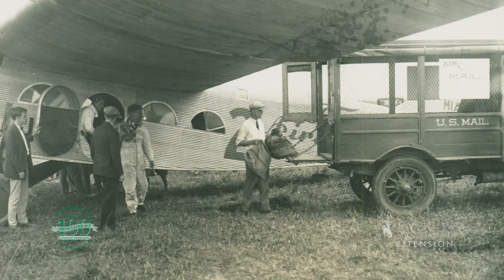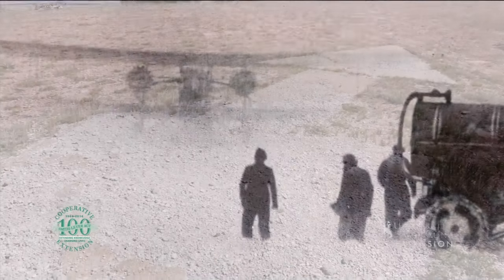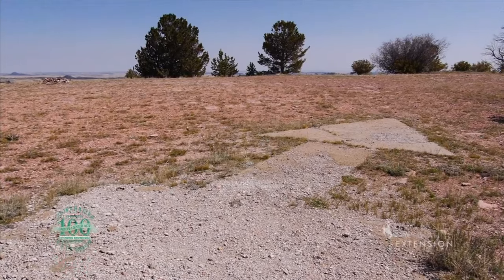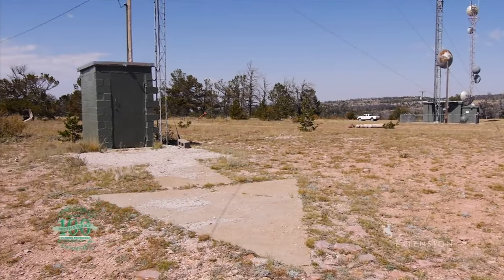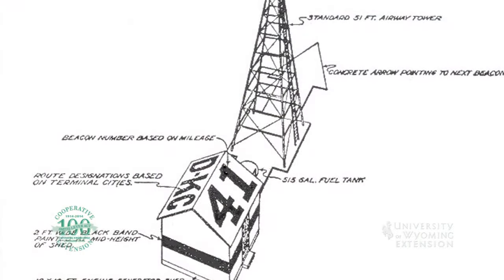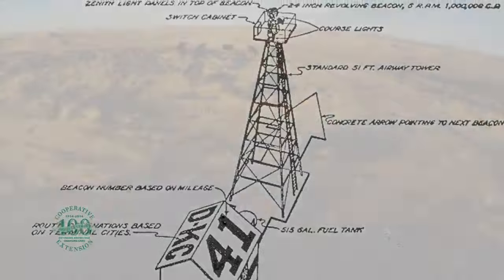During the first eastbound flight on the Woodrow Wilson Airway, Jack Knight went down in airmail history by flying 839 miles from Cheyenne to Chicago through winter weather and poor visibility to get the mail through. Throughout southern Wyoming, you can find remains of the airway beacons that helped mark the airway for night flying. Beacons consisted of a small shed, a tower with a light, and in many cases, a concrete arrow for daytime flying. They were erected every 15 to 20 miles along the airway.